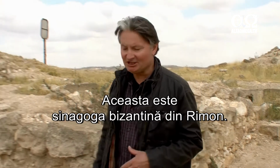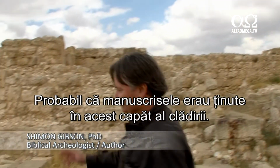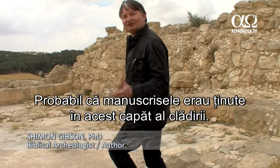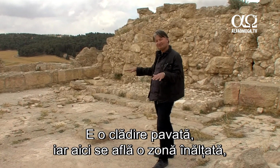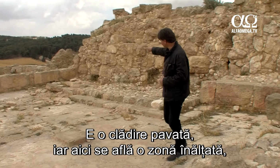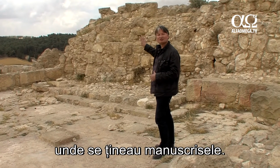This is the Byzantine synagogue of Rimon, and it's over here, at this end of the building, that the scrolls would have been kept. It's a paved building, and over here you have an elevated area, and that's where the scrolls would have been kept.